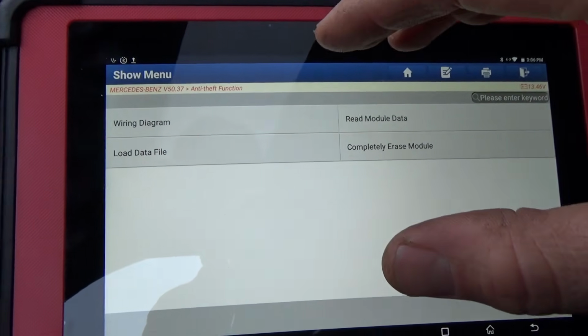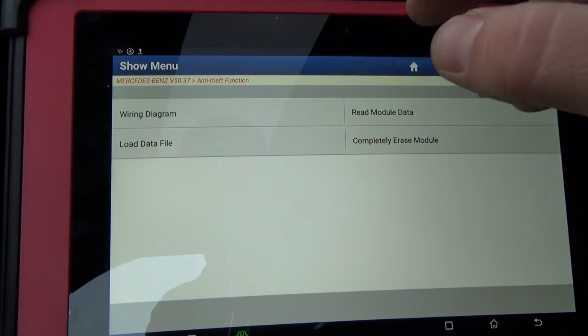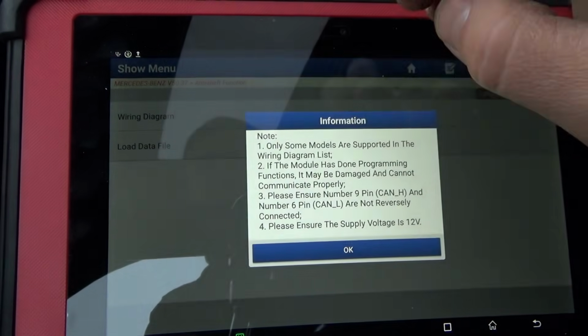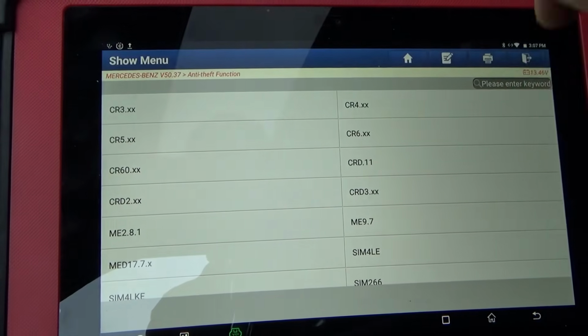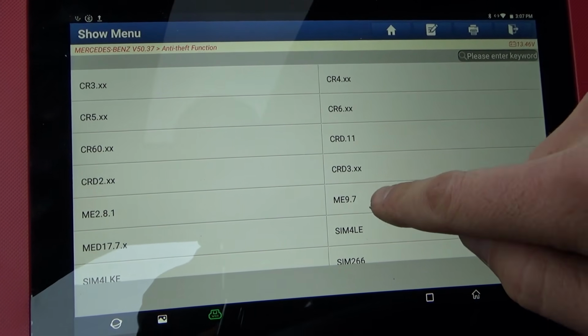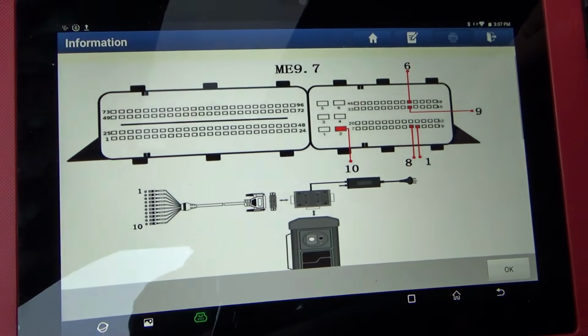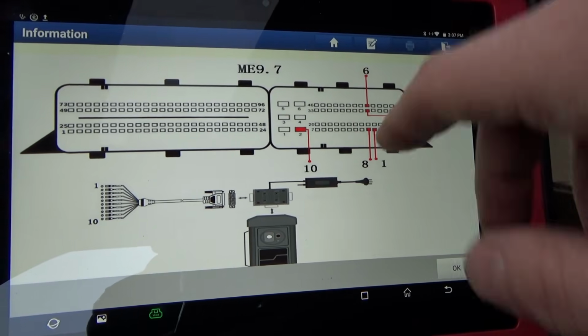So I know the Autel IM608 can do this. It actually has more features like bright VIN, but we'll see if we can do it with the launch here. So we'll select our ECM, so ME 9.7. It'll download the correct schematic, and here's how we want to hook it up.